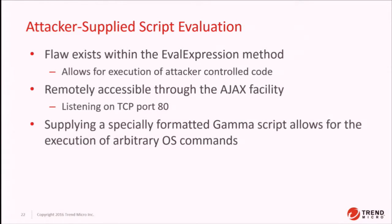to execute arbitrary code on the system. It sits and is accessible through an AJAX facility on port 80, and you simply supply a well-formatted GammaScript, which allows the underlying code execution. Now, the interesting thing about this is it is domain-specific, so there's a lot of functionality in Gamma that's specifically used for developing that stuff, but unfortunately, it did have in that script the ability to execute system commands.